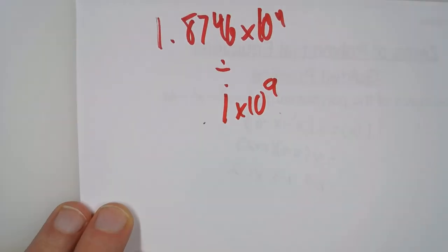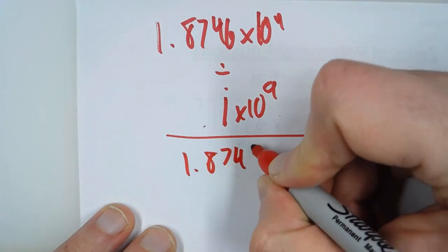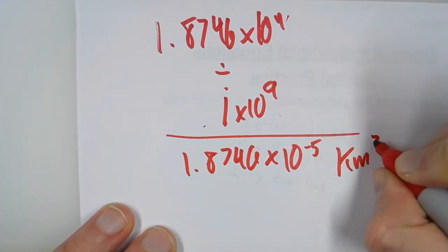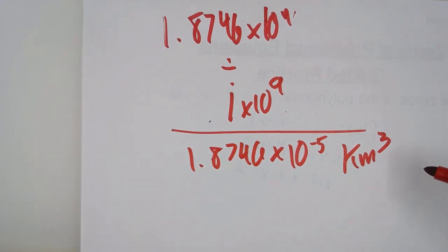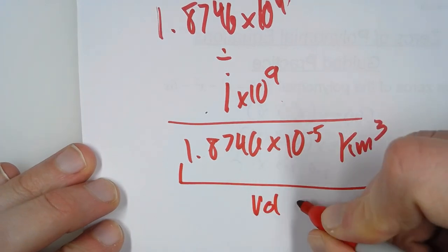Now what's nice about that is this decimal won't change. It's just going to be 1.8746 times 10, and we subtract those powers to the -5. So that's the volume of water that an Ohio-class submarine will displace. That's how much volume it takes up. So now we've got something to work with: the volume of the sub.